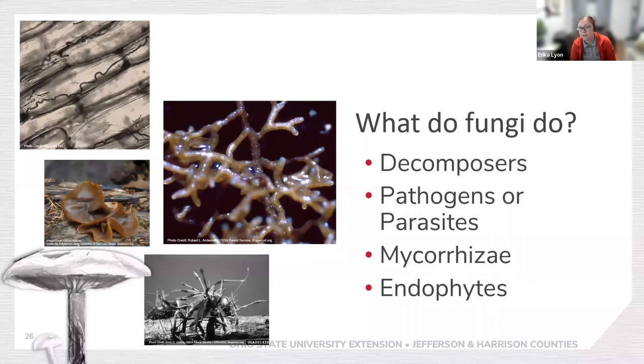Some of those fungi that are producing mushrooms on trees might be active pathogens, responsible for killing off that tree, but most of the time they're secondary invaders. That tree was already on its way out, so they're just taking advantage of one in decline. And it's not just trees, it can be many other plants as well.